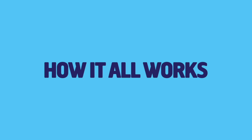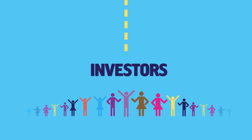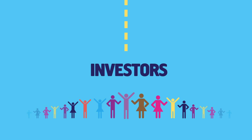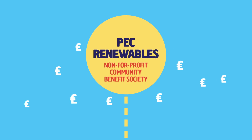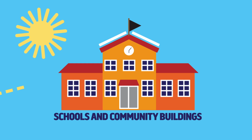So how does it work? Plymouth Energy Community set up PEC Renewables Limited. Community investors buy shares in PEC Renewables at a minimum cost of £50 but up to £100,000. PEC Renewables use that investment and a loan from the City Council to install solar panels free on schools and community buildings across the city.